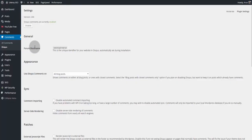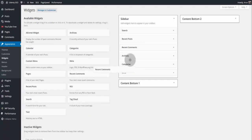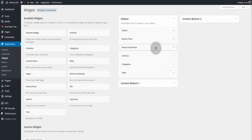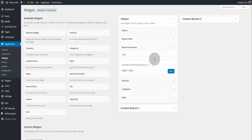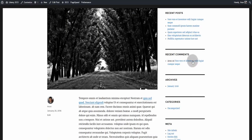Now let's see how to add a recent comments widget to your sidebar. Go to Appearance and select Widgets. Then drag this recent comments widget into your sidebar. I have already added one. So just give it some title like popular posts or recent comments, etc. and then click Save. Once you have done that, you will see the recent comments widget appearing on your sidebar.